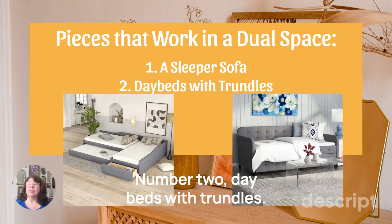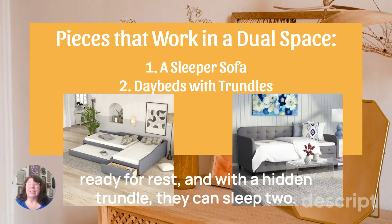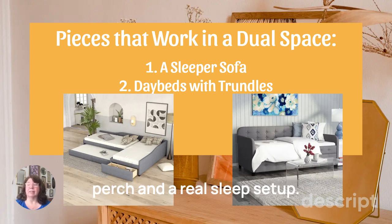Number 2, daybeds with trundles. By day, they look like chic benches or lounges. By night, they're ready for rest. And with a hidden trundle, they can sleep two. These are great for teens, guests, or anyone who wants a comfy perch and a real sleep setup.